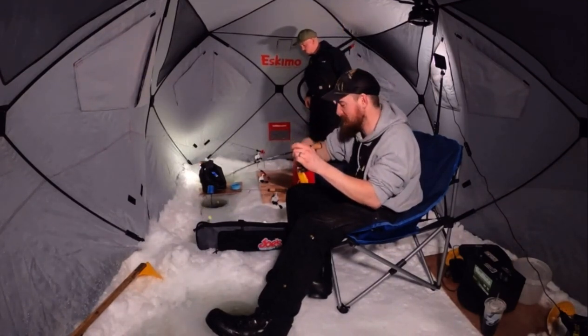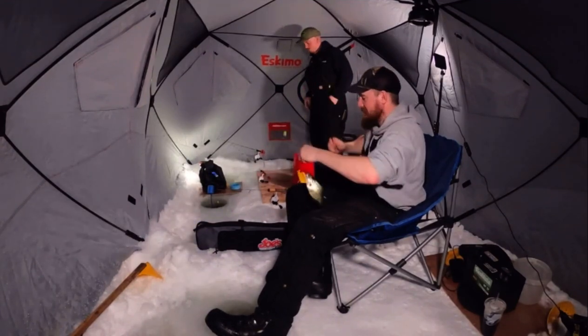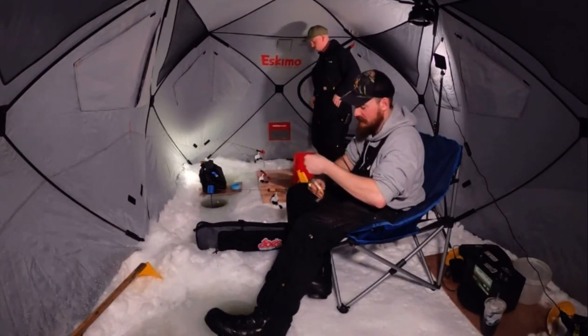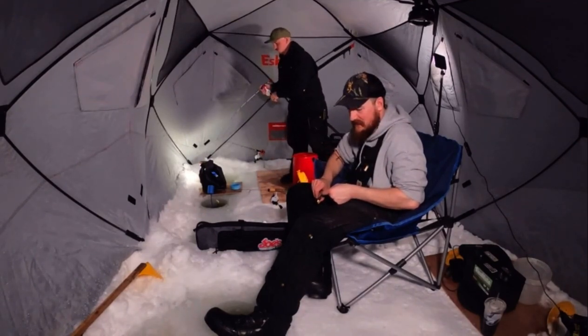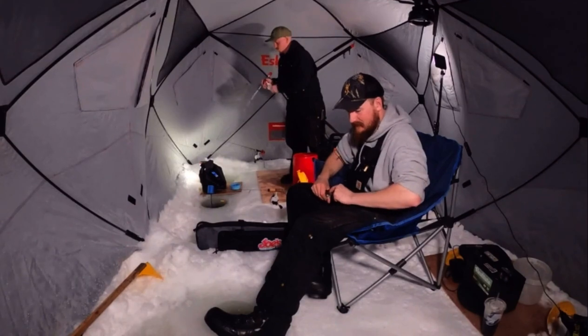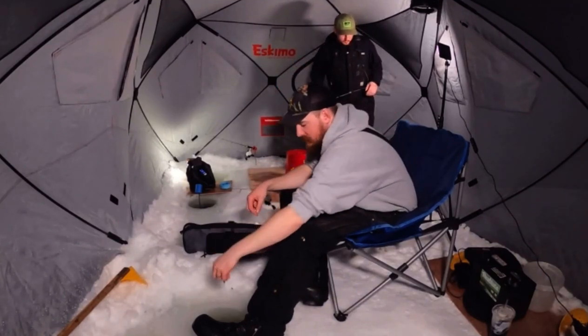That guy wasn't taking the bobber down, he was just taking it from one side of the hole to the other. You're going back, buddy. You're little. You'll get bigger so I can catch you in a year or two. There you go.